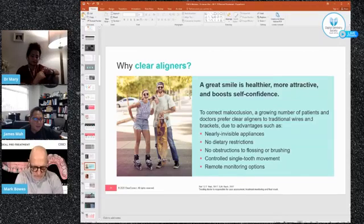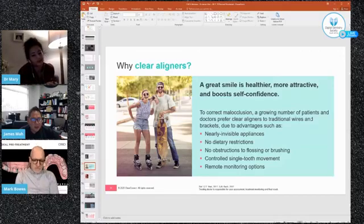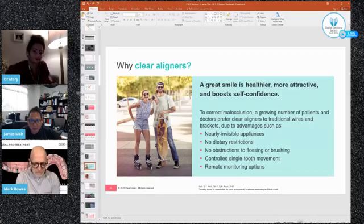They could, for whatever reason, lifestyle, stop and start. Adults have complex lifestyles now, and even some children do. People go away for summer camp. We have a number of adults that enlist in the military. They're not permitted to have fixed appliances and be in the military, but they're allowed to have clear aligners while they're in the military. So there's a lot of complex lifestyle changes that go on. And the idea of stopping and starting, as well as the last item here, the remote monitoring options, is really key.